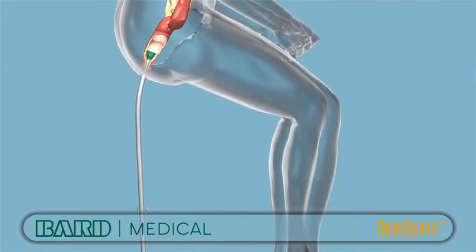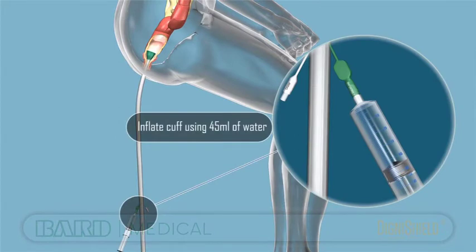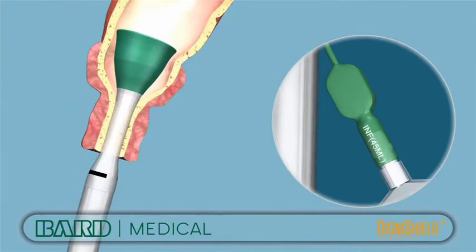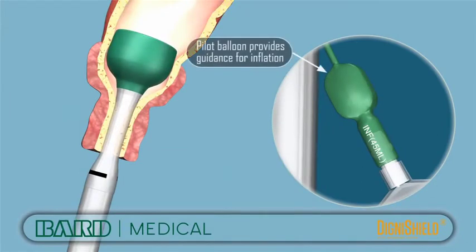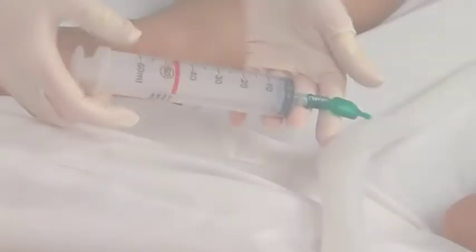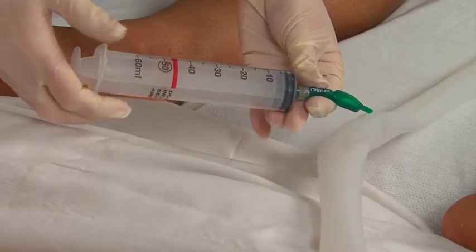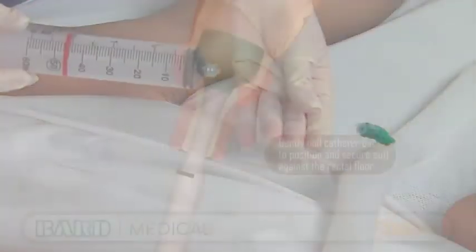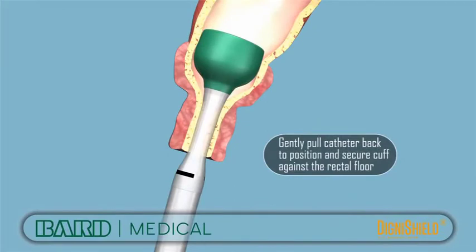Slowly depress the syringe plunger on the inflation port. The inflation port has an external pilot balloon, which should be used as a guide to determine proper cuff inflation. As the cuff inflates, the pilot balloon also inflates. Once all of the water is infused into the cuff, remove the syringe. Gently pull on the catheter to check that the cuff is secure in the rectum and that it is positioned against the rectal floor.